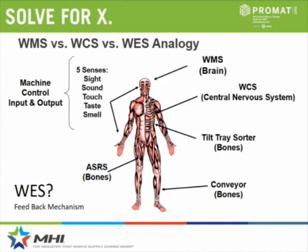I'm now going to start dynamically allocating resources, and those resources could be inventory, but more importantly, those resources can also be people, okay? So all of a sudden, if I have a big wave of e-commerce orders that drop, I can reprioritize those orders and reassign resources dynamically in order to make sure I don't miss my SLAs. A warehouse control system isn't going to do that. A warehouse execution system will, okay? So, again, I like the analogy. It gives you an idea, from a human anatomy perspective, of the difference between a warehouse management, a warehouse execution, and a warehouse control system.